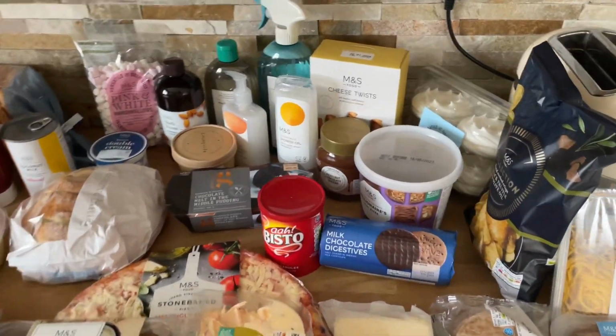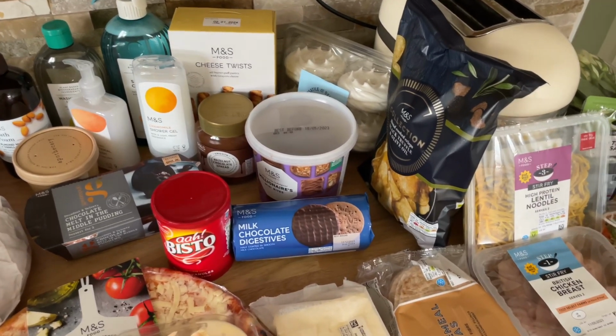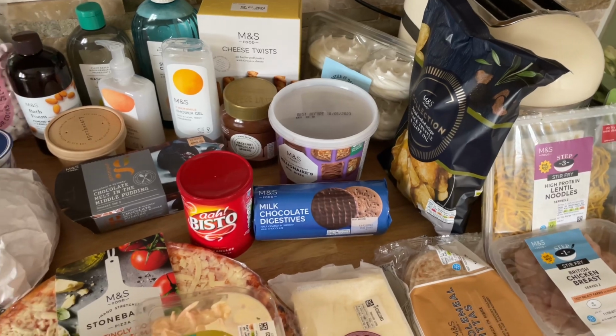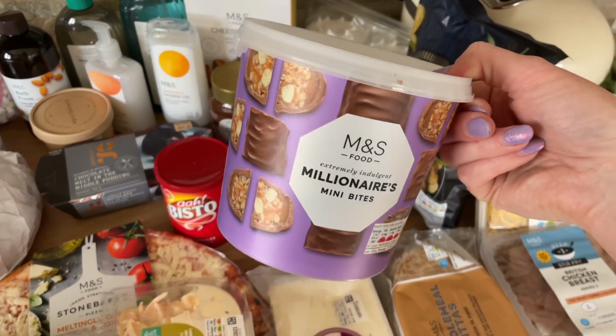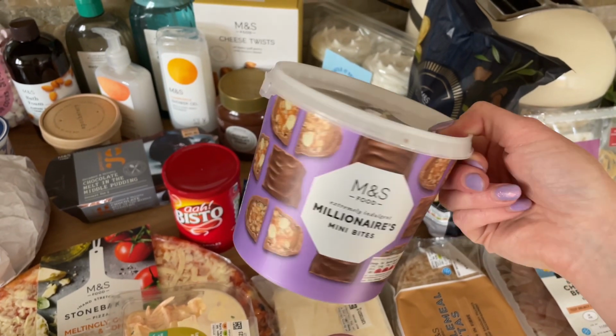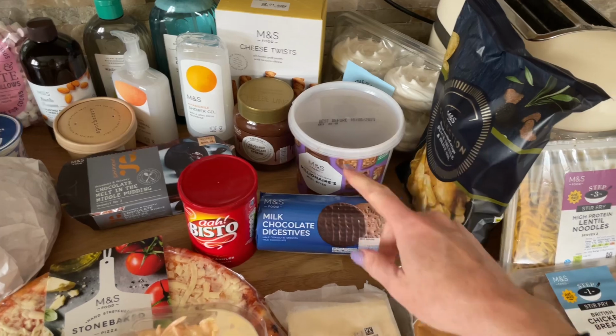And then some snack things. So we've got the coronation this weekend, so I figured that we'd be at home a little bit more and snacking a little bit more perhaps. Got these to try, which I love, millionaire shortbread, but they looked really good. They were 2 for £6, but I did only just get 1 of those.